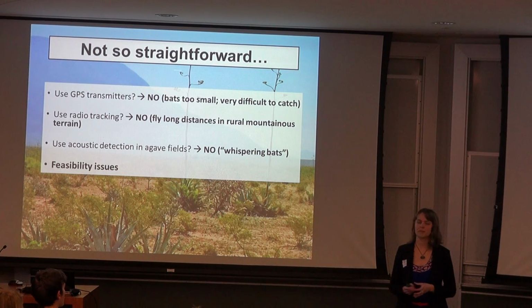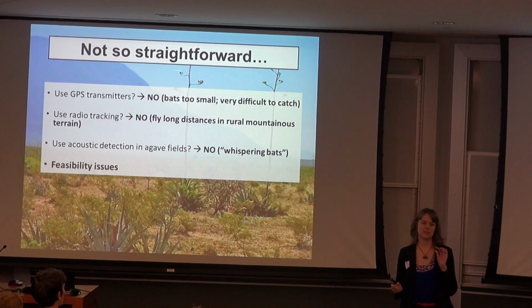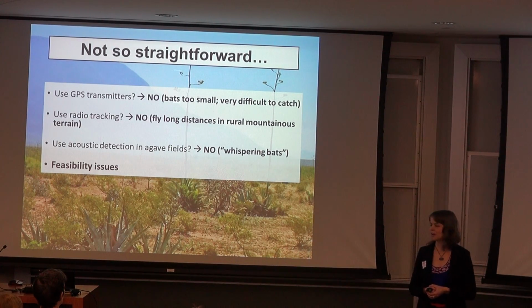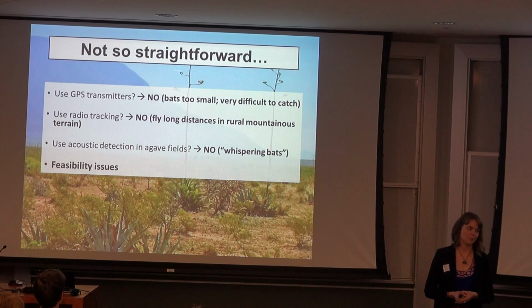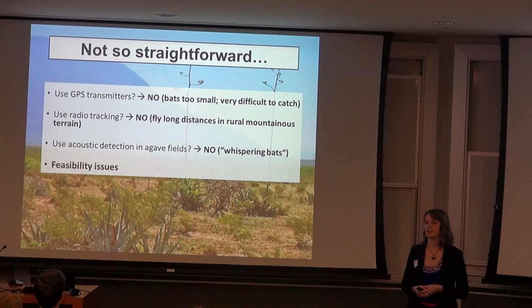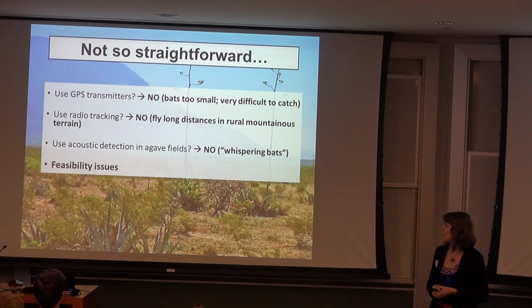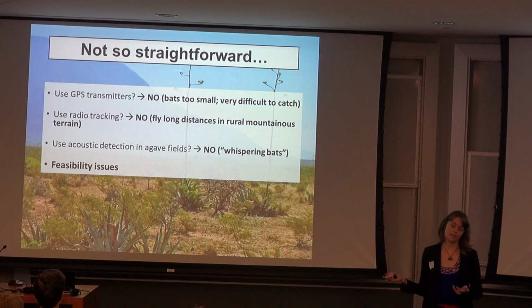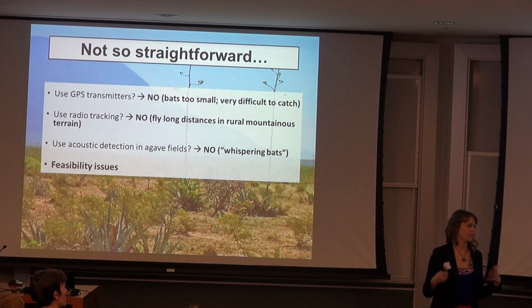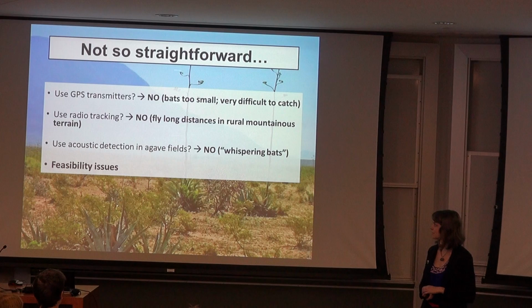Using GPS transmitters really isn't feasible because these bats are just too small for GPS transmitters to be attached. Radio tracking isn't very feasible in this area because it's such mountainous, rugged terrain that it's hard to navigate. And acoustic detection isn't really feasible either because these bats are such low emitters of their echolocation calls that you can't really pick them up on detectors.